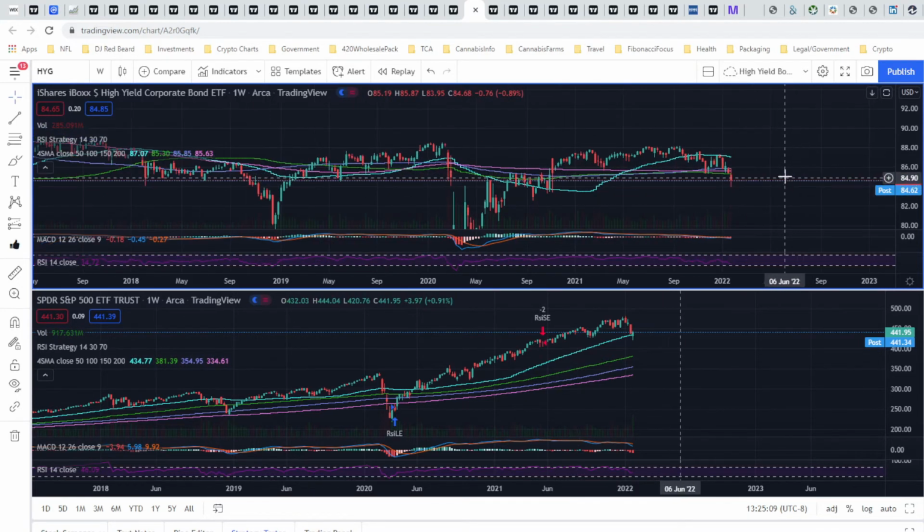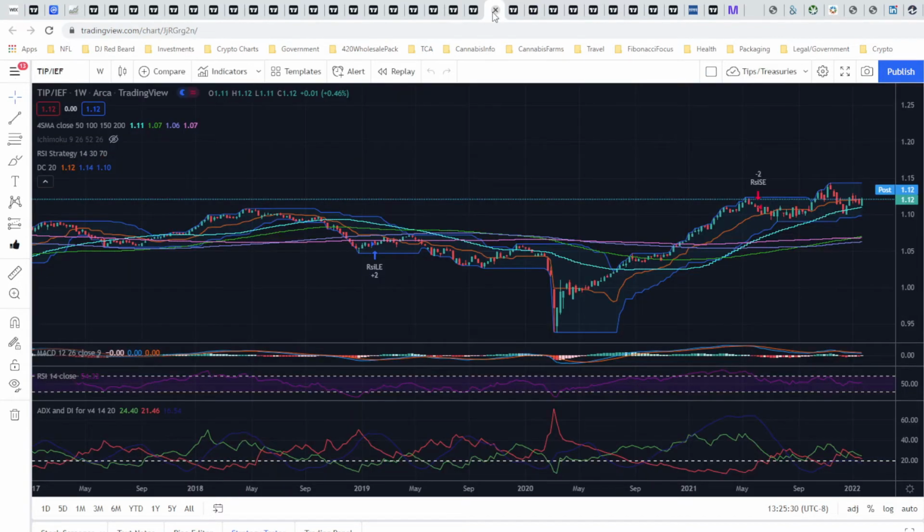It really just happened this week, so this is a pretty new development, and we'll want to watch that. If we get a confirmation next week with another weekly candlestick below those levels, that would tell me to be even more cautious in the markets right now. There's not a lot I want to be long if the HYG is below those moving averages.